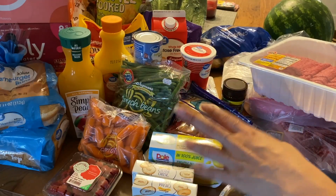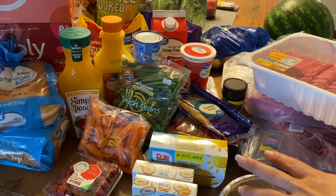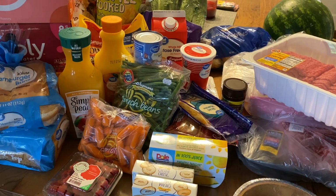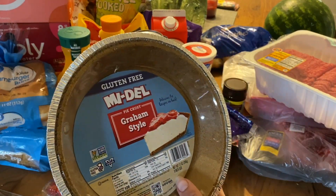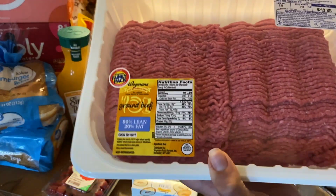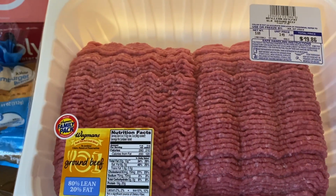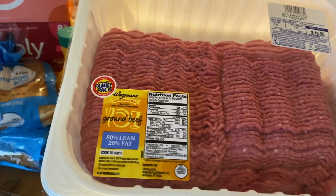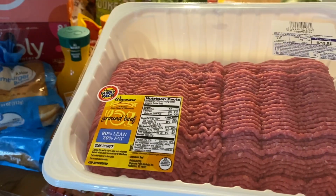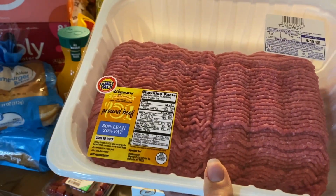This particular haul here is from 2 places, my Walmart pickup and also Wegmans. I wanted to go to Wegmans just to get the gluten-free graham cracker. And while I was there, I did buy this ground meat. This is almost 6 pounds of ground meat right here. And they were selling it at $3.49 a pound. To me, that was a great deal in comparison to Walmart. Walmart was like 5 something a pound. And I was like, oh no, I'm not paying for that.